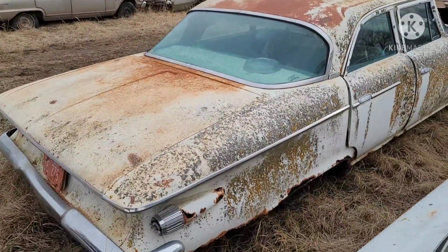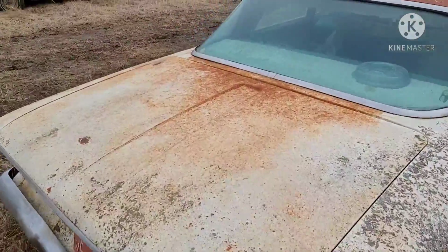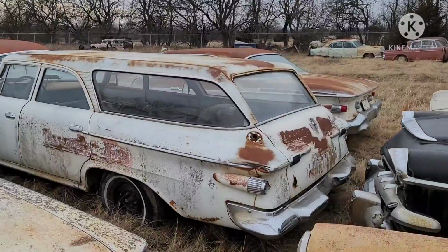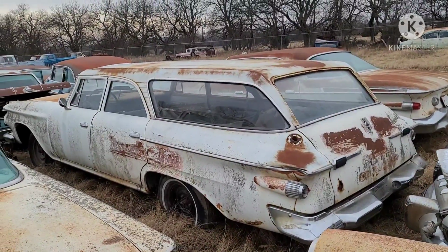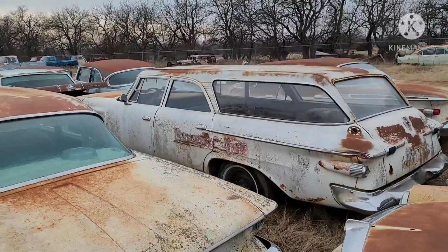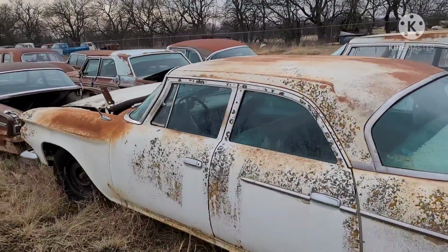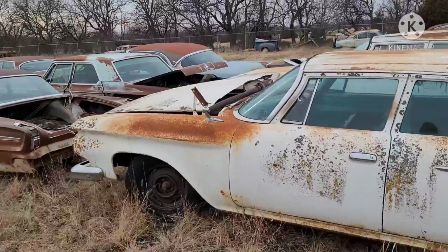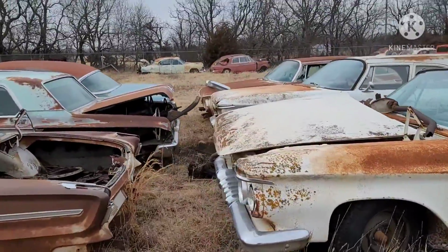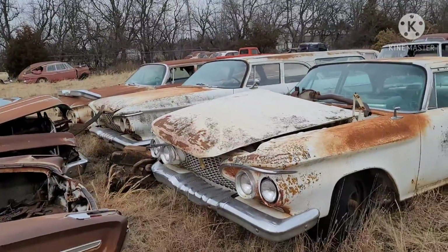Next to it, we've got another 61 four-door. Show you the other side of that wagon. That wagon was one of my cars, and then a friend of mine got it and had started restoring on it, so it's had some work done to bring it into a little better condition than it was when I sent it to him.